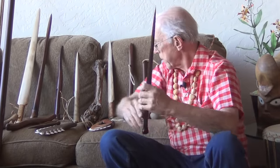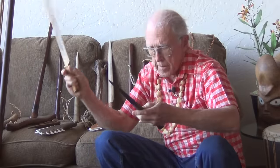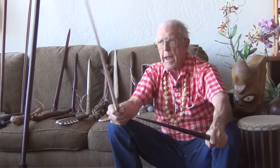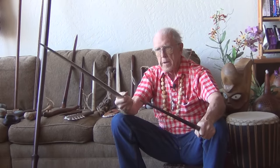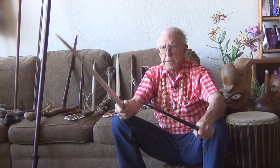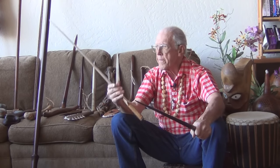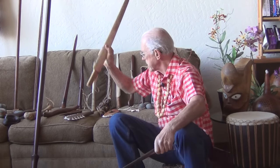So if you were armed with that and this, if you had this in your left hand to parry with and stab with, and this in your right hand as a sword, you'd be armed a lot like an old-time Spaniard from the 1500s or so. Their sword would have been a slimmer one than this. But interestingly enough, none of the other Polynesians had daggers, just the Hawaiians.